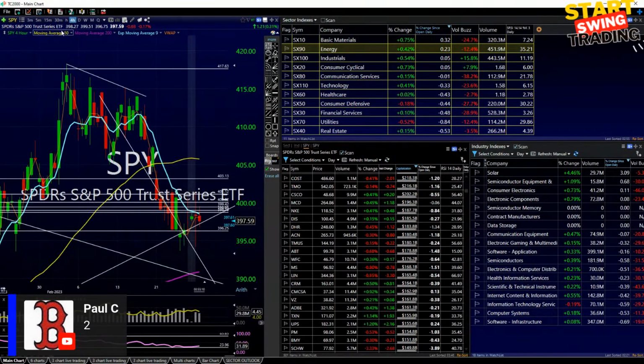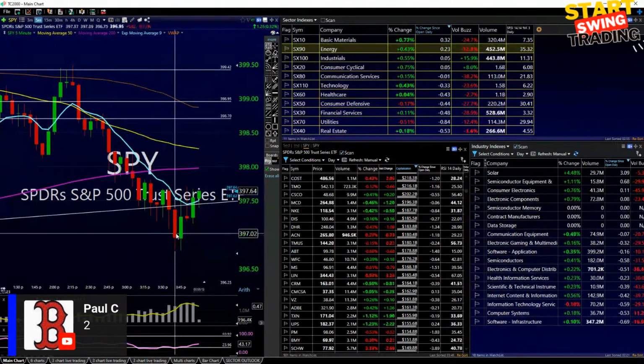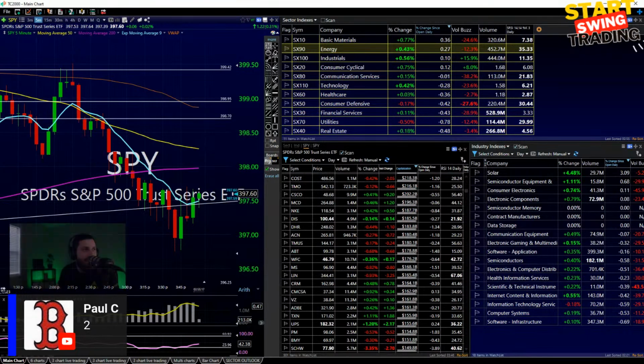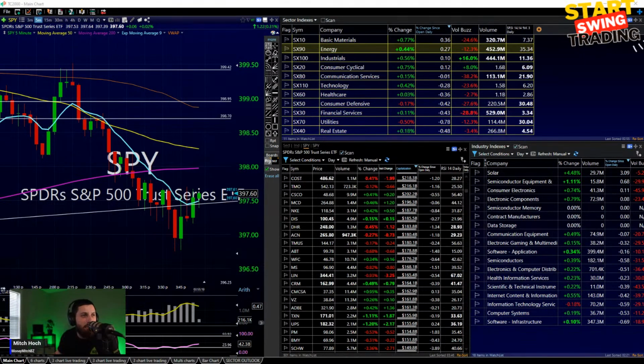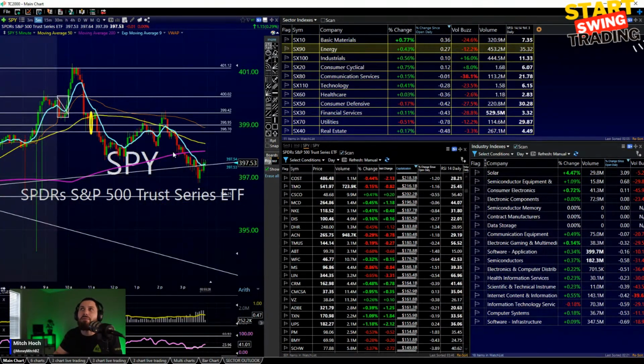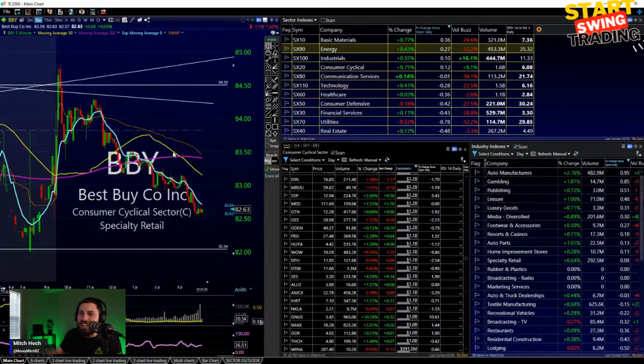Let's go to SPY overall. Now we're down there. We did cut through towards the 397 and bounce right off of that level. We were looking at that earlier in the day to see if we would come down there. So we went down there to the 397, but just bounced right back. That's how this market is, the chop market, right?